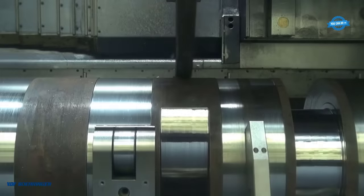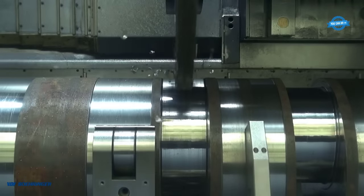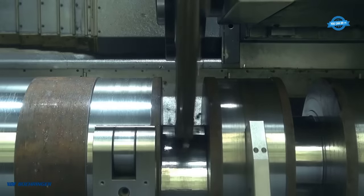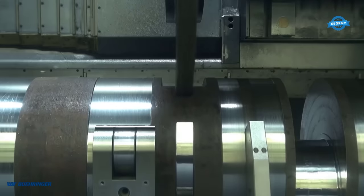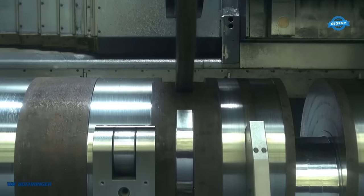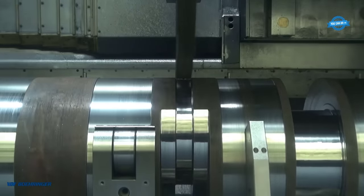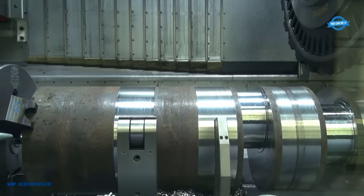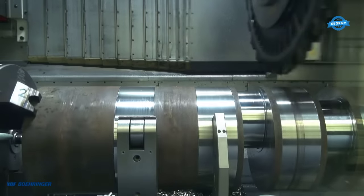One of its standout features is its aptitude for complete machining of intricate components, opening doors for heightened productivity. The machine's robust construction is a testament to its commitment to excellence. Meticulously designed to withstand demanding conditions, it facilitates complex and simultaneous machining operations with finesse.